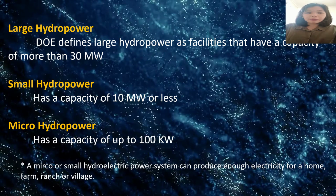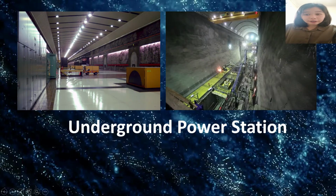So for large hydropower, the Department of Energy defines large hydropower as facilities that have a capacity of more than 30 megawatts. For the small hydropower, it has a capacity to generate 10 megawatts or less of power. And for the micro hydropower, it has a capacity of up to 100 kilowatts. Micro or small hydroelectric power systems can produce enough electricity for a home, farm, ranch, or village. So now let's talk about underground power station.